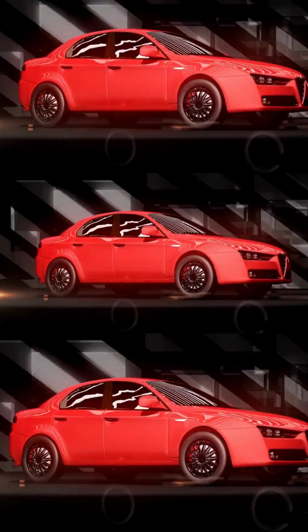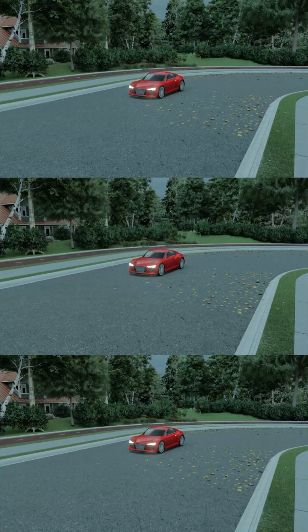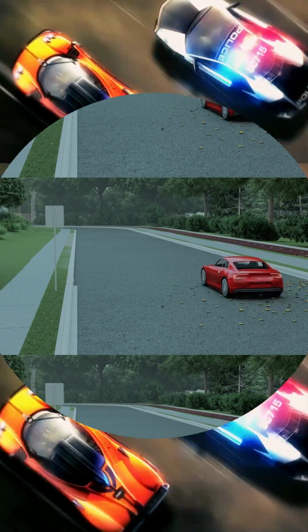Today my video title is, Revving Up the NFT Market. Mattel Unveils Fast and Furious Costly Cars Collection. Costly startup toymaker Mattel to launch Fast and Furious Cars NFT collection. The collection will feature cars from the blockbuster Fast and Furious movie franchise.